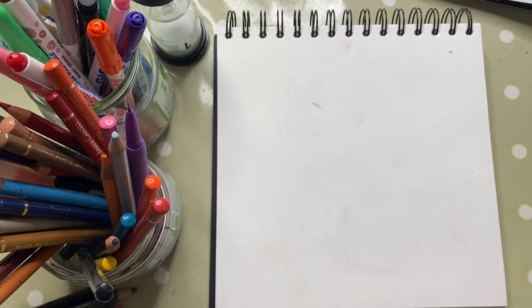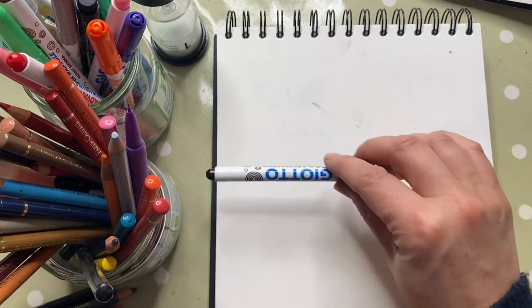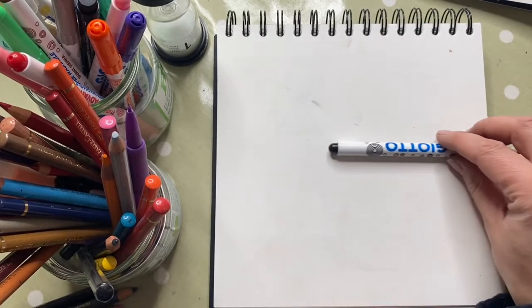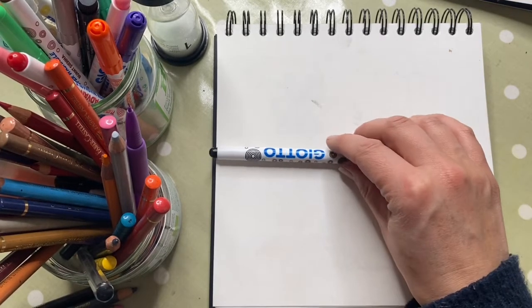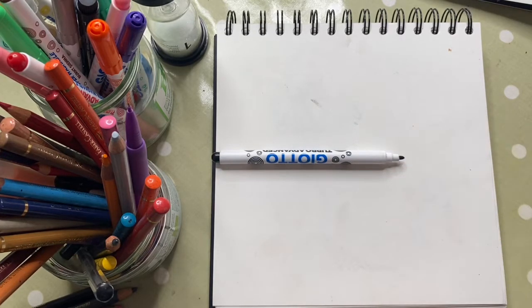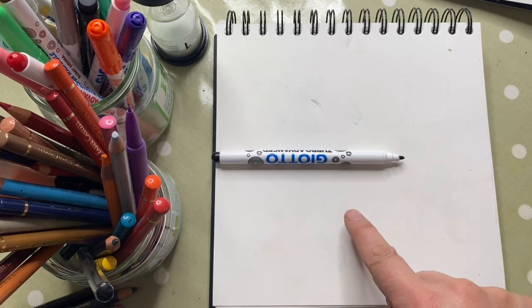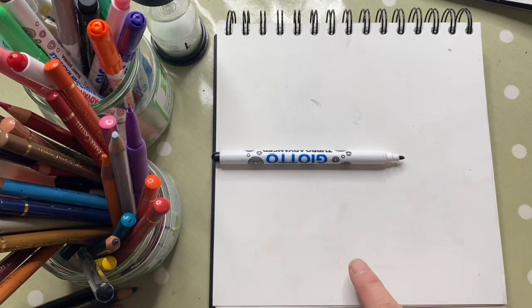So what we're going to do first of all is you're going to start by looking at where the halfway, the middle point is in your page. So you want to find the halfway point like that, and you're going to have a think about where you're going to draw your picture, because quite often you'll find that you'll tend to probably start below halfway, which doesn't leave you very much room at the bottom.